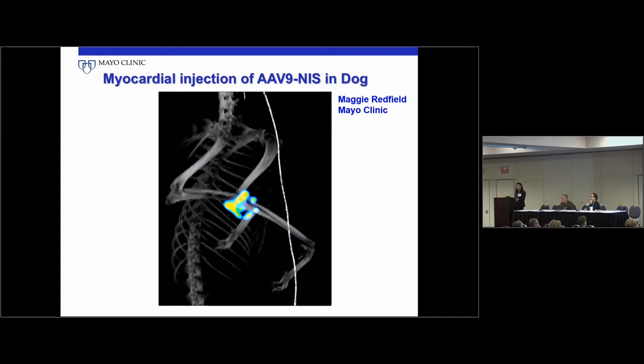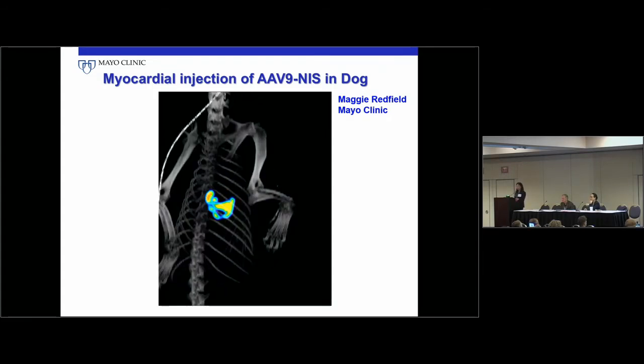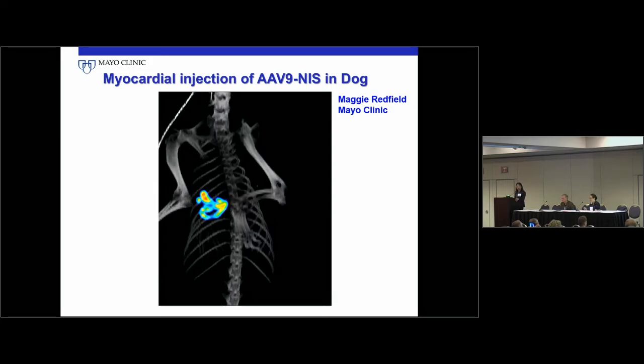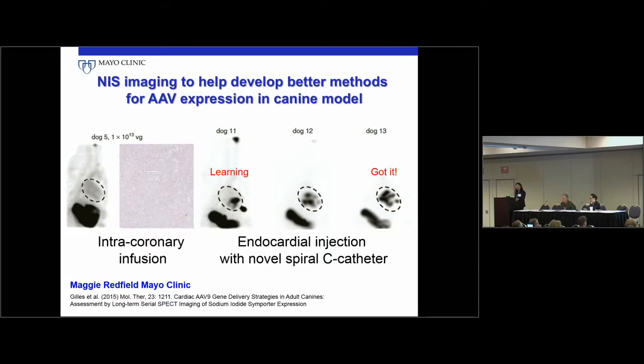Here, it can translate back out to the dog studies, Maggie Redfield data, where she's interested in cardiovascular gene therapy in the dog. It also allows her to understand and develop novel methods of delivery. Here, intracoronary perfusion of the vector does not result in meaningful gene expression of 10 to 13 vector particles.